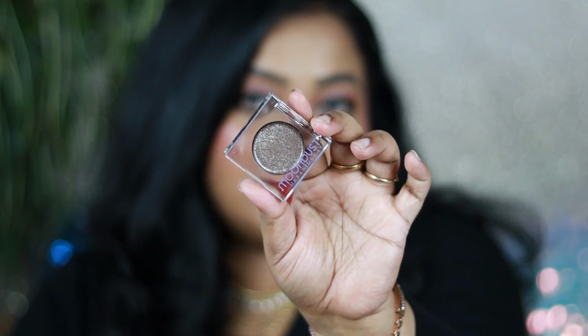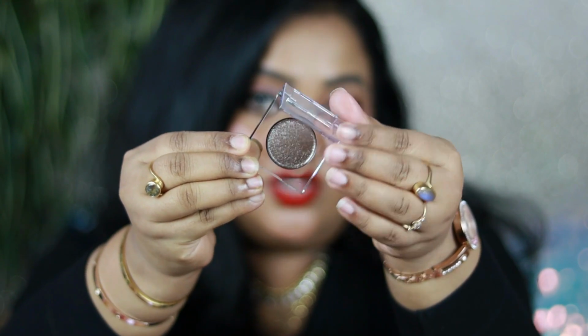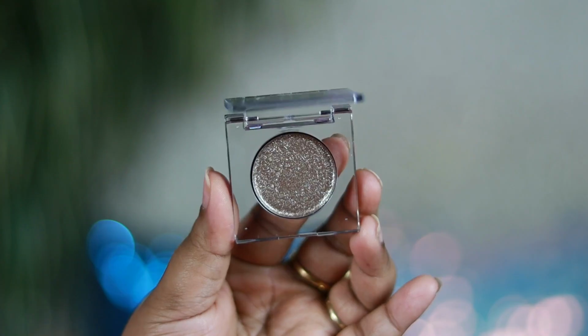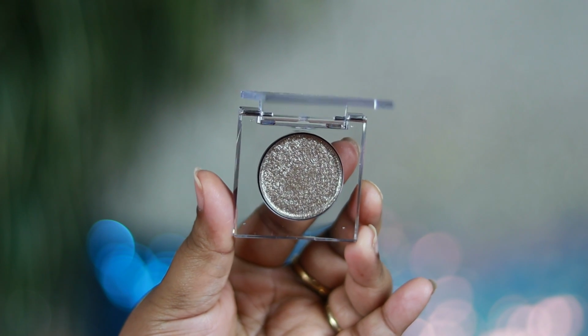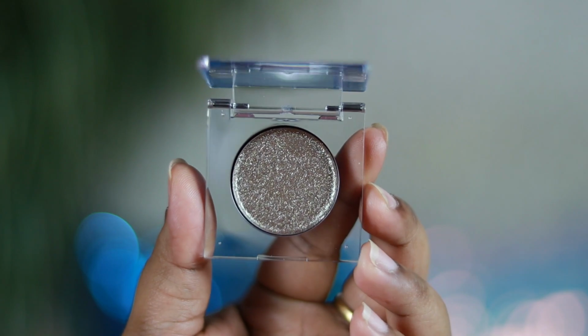So you can see this is how the eyeshadow looks. It comes in this kind of completely transparent packaging. When you open it, this is how the shadow looks. So look at this eyeshadow. This is way too expensive, guys. Urban Decay is so expensive in India. It is priced at rupees 2,500. I paid 2,114 for this particular product. I think I got 15% off, which hardly happens when it comes to Urban Decay.